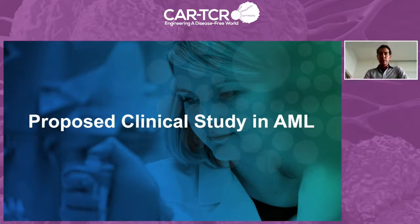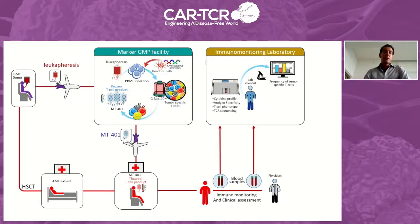Let me walk you very quickly through the layout of the proposed clinical study. This is by definition an allogeneic product, but it's a patient-specific allogeneic product. Patients that have AML receive a bone marrow transplant, and after they have relapsed, or after 90 days, these patients are enrolled in the study, and at that point the product is collected. So you have the enrollment of the patient, and then the procurement from the donor of the bone marrow transplant, which material is then sent to the GMP facility to expand and produce the tumor-specific T cell product, which is then cryopreserved. These cells are then sent to the clinical site where they can be administered. On the right-hand side, you see that after this, patients are monitored periodically by peripheral blood collections to evaluate the frequency of multi-tumor-specific T cells in peripheral blood, as well as correlating this with the clinical performance.